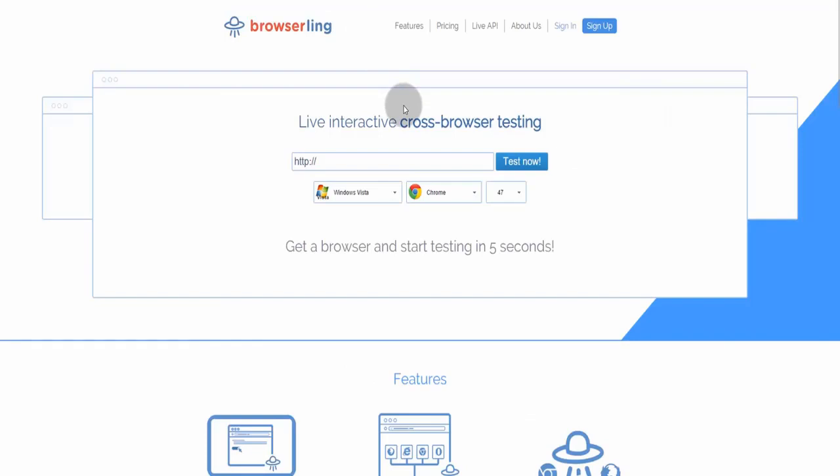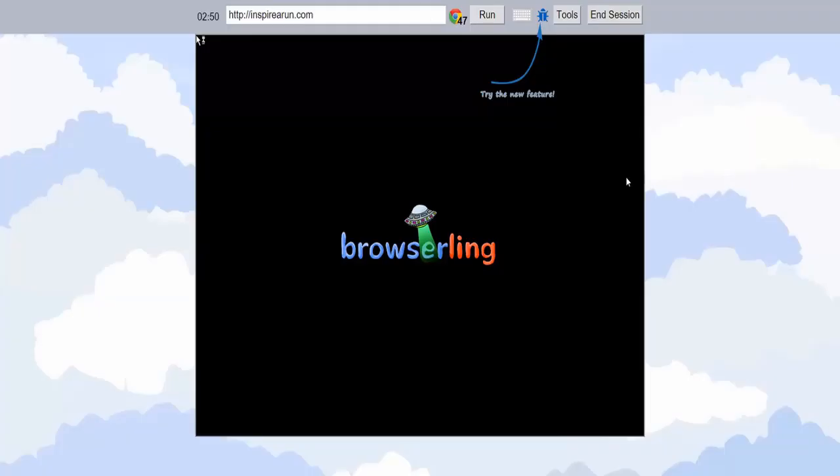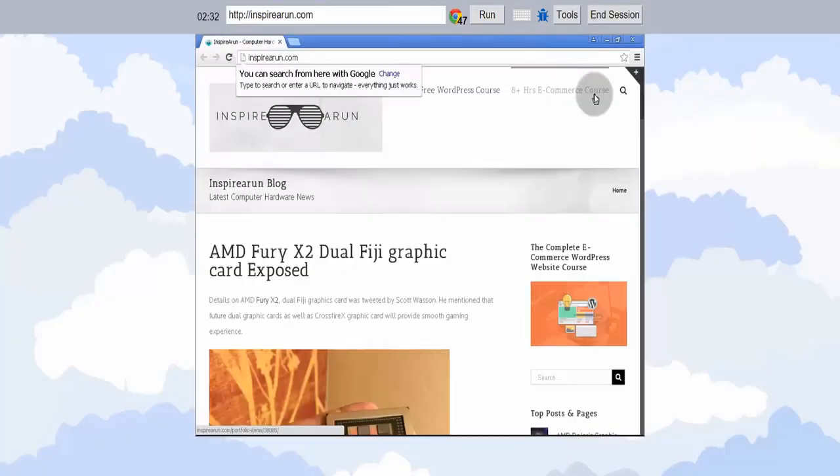Now let's use the next tool, that is Browser Link. This is a slightly advanced tool because you can also choose the operating system version, the browser, etc. So let's test my website and click Test Now. The main advantage of Browser Link is you can emulate any browser such as Internet Explorer, Firefox, Chrome, Safari across many operating systems. But this is a kind of time-consuming thing because you need to emulate each browser one by one to test the browser compatibility.